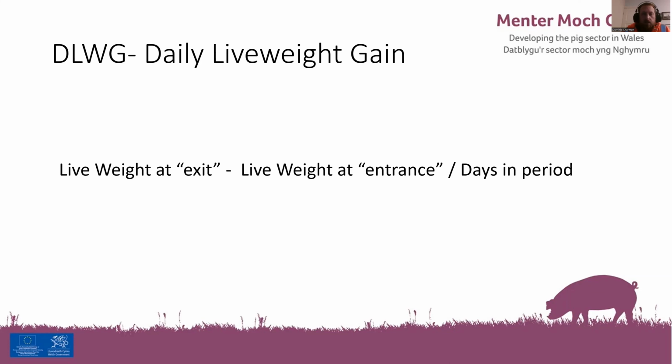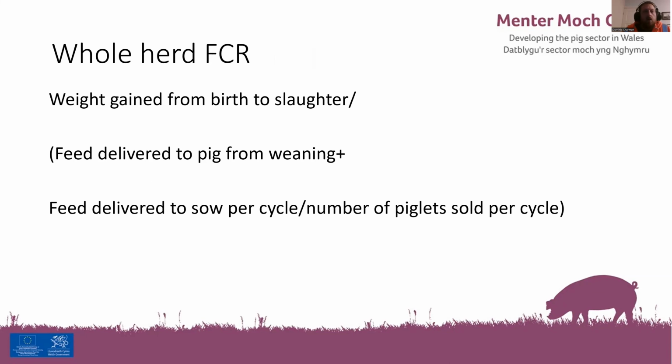Daleks, sorry, we've gone back. So FCR can also be looked at as a whole herd FCR, and this is a really good way of getting an idea of the sow's efficiency as well. So this metric obviously includes number of piglets born per sow, how much food the sow is eating, how many litters she's having a year, how many empty days she's having, all rolled into these numbers. So we look at weight gain from birth to slaughter for the pig, so we have an idea of what the pig produced in terms of its weight. Feed delivered to the pig from weaning, and then also the feed delivered to the sow per cycle, and we divide that by the number of piglets.